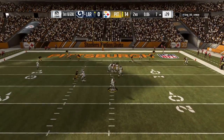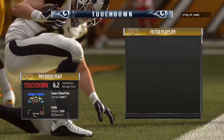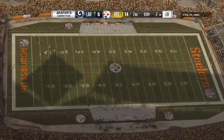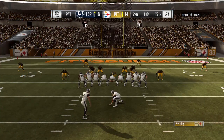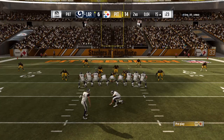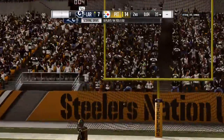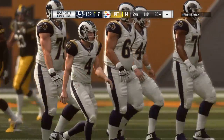From the gun, here's Goff. And this is caught. He's got it. Touchdown, L.A. Tyler Higbee in the final seconds of the first half. And the Rams have got this back to a one-score game. Now Greg Zuerlein on for the extra point. Extra point hugged the upright a bit, but he gets it to go. And that'll make our score 14-7.